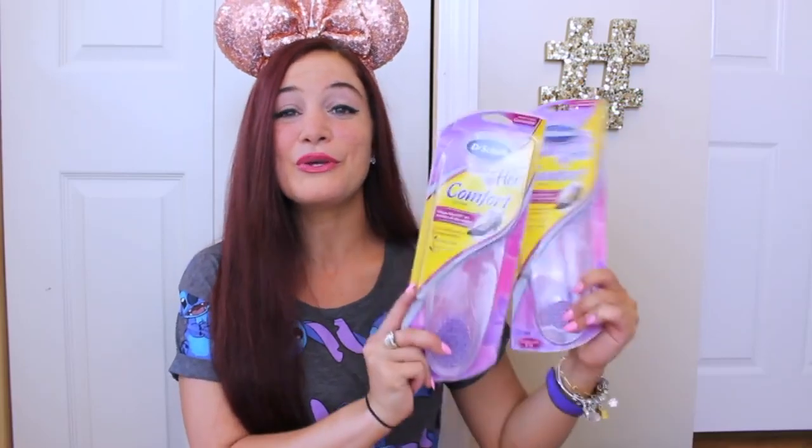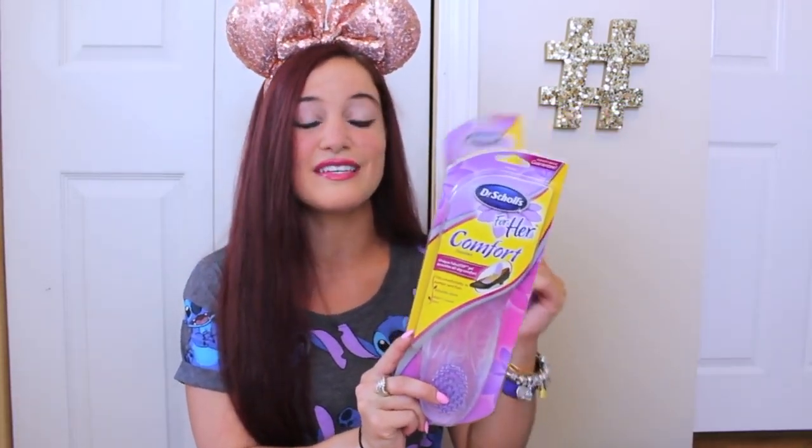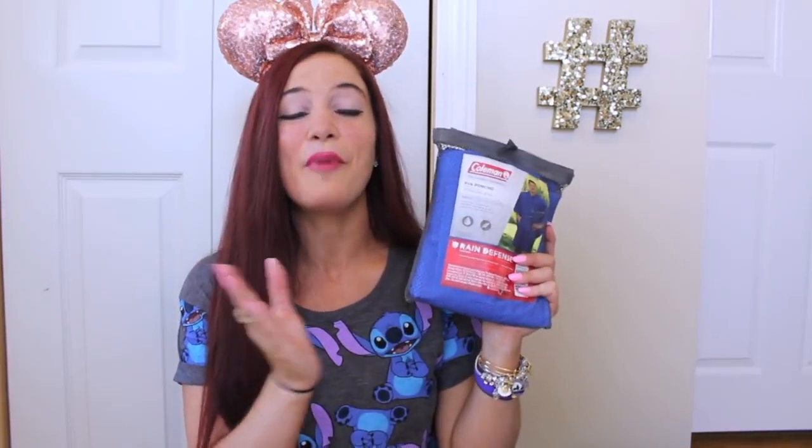A huge travel essential for me are these Dr. Scholl's for Her comfort insoles. These are everything when I go to Walt Disney World or any theme park in general. Typically when you go to a theme park, you're on your feet for upwards of 10 to 15 hours, and these do a really great job of just absorbing all of the shock, and it just really helps your feet to be very comfortable in the park. So I highly suggest these. These are everything. Another travel must when going to Walt Disney World is a poncho.